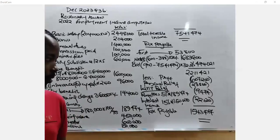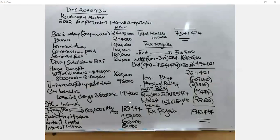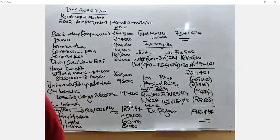Unless there is any question. That is how the employment income is normally done. And that is how we do it. We do a lot of questions. You have been able to see that. We are doing a lot of questions to better understand, looking at the different setups of the questions for you to understand how to do your revisions and also approach your exams. That is how I work.